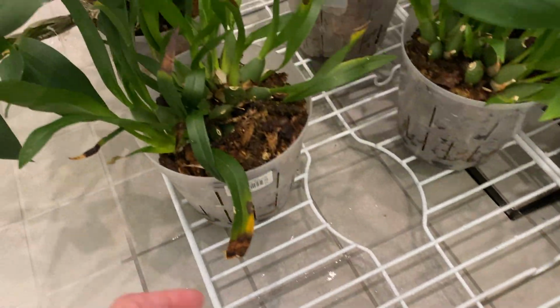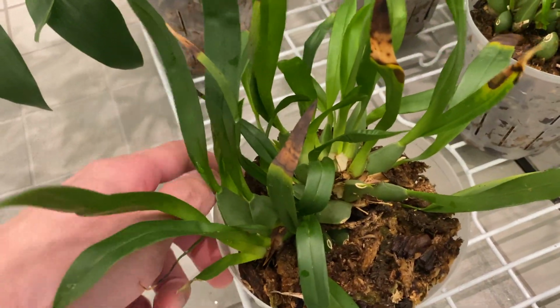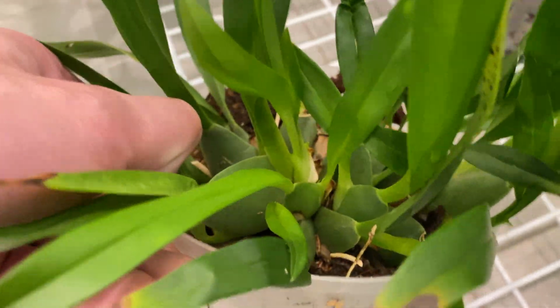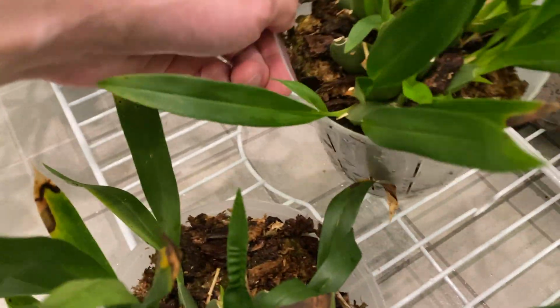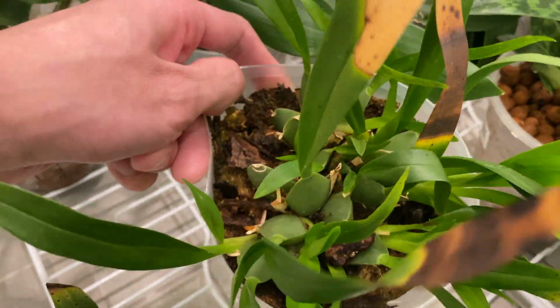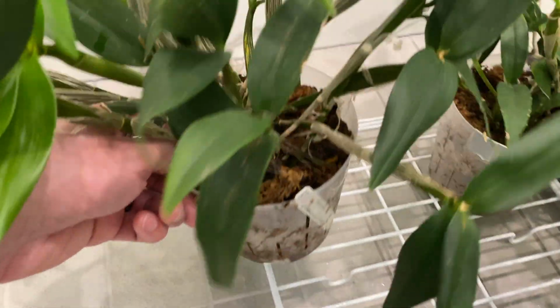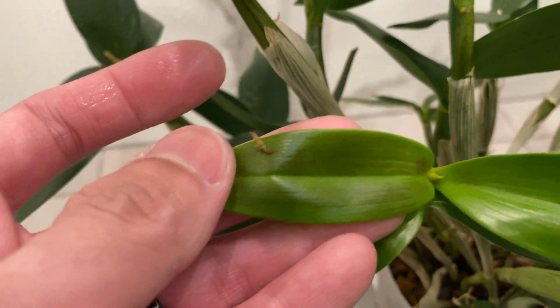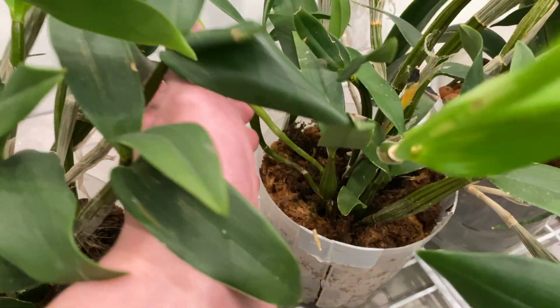Here's the mini oncidium. Mostly just new leaves, I think. Here's the other mini oncidium, pretty much the same thing. And here's the mini dendrobium. On some of the new leaves, it seems like there's a bit of a darker red coloration to it. And this is one of the new growth.